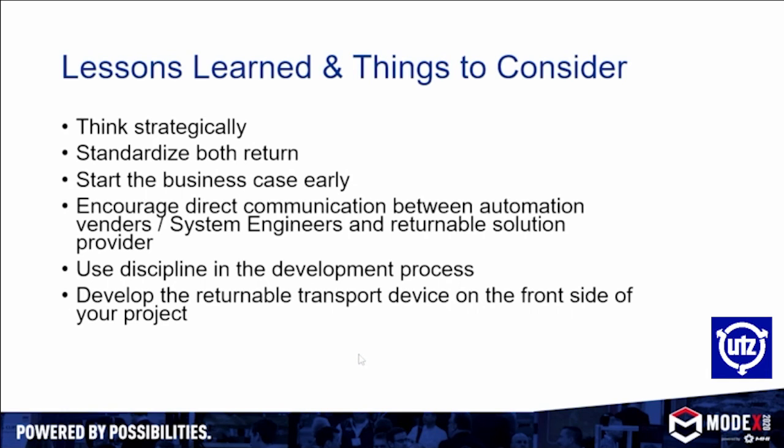So, in summary, just a few key points. One is think strategically. Think strategically across your business. Don't think individual projects. Execute your packaging strategy, your manufacturing strategy across multiple programs, across your business. Try to group them together. Try to figure out how to standardize to allow you to take advantage of all of the things I talked about: reducing cost, scalability, speed.